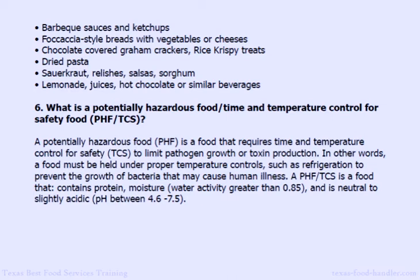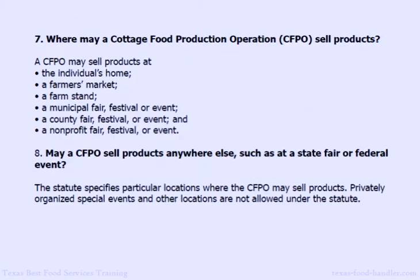Limit pathogenic growth or toxin production. In other words, a food must be held under proper temperature control, such as refrigeration, to prevent the growth of microorganisms that could make you sick or kill you. PHF, TCS food is a food that, well, it's an animal. What does it need? Protein, water, and the right pH. Can't be a cell without the right pH.